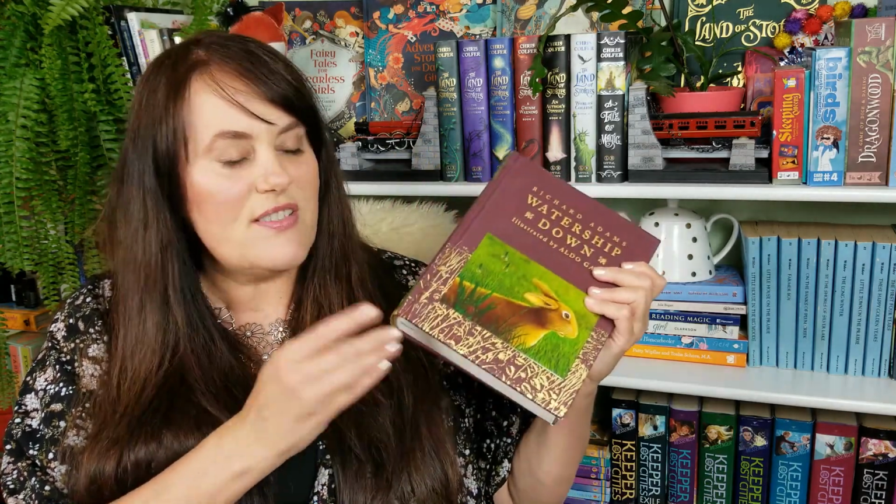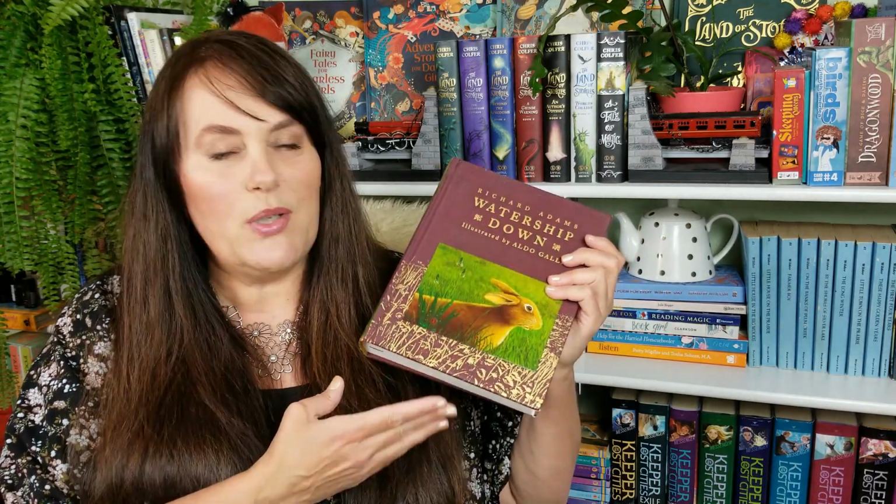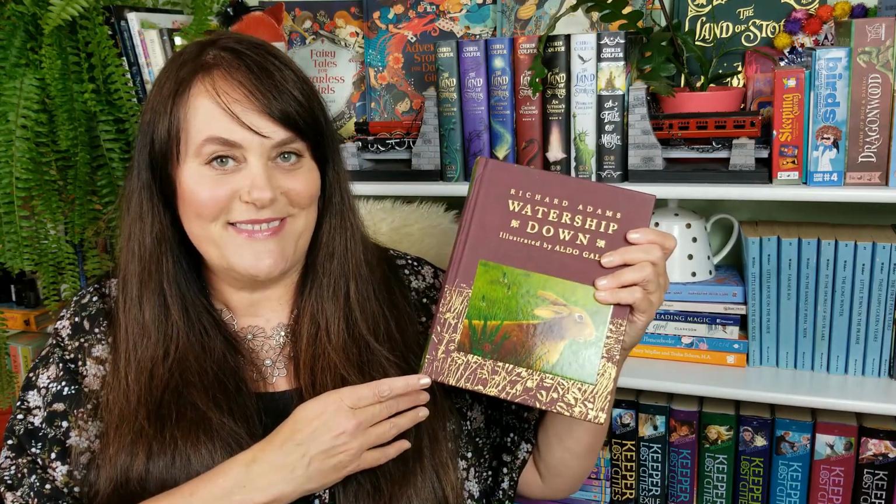It's quite a chunky book, so this would probably take us all summer to read because we like to read a lot of different books, so we'll have this going along with others.